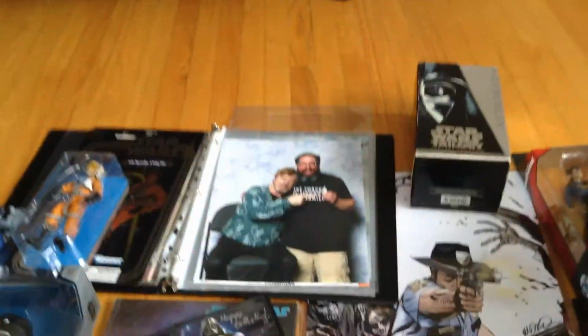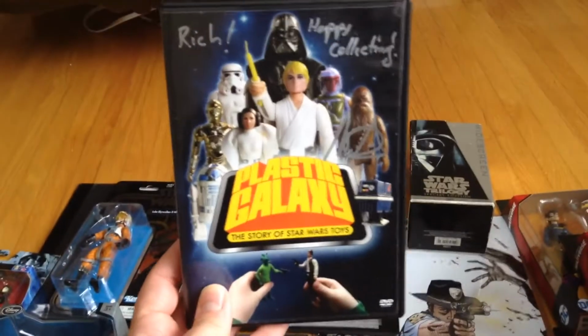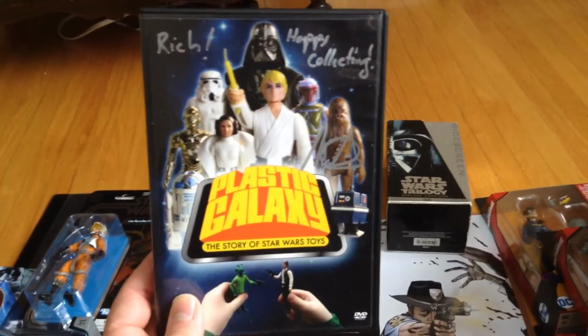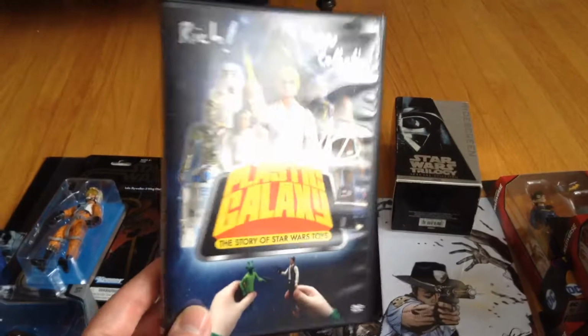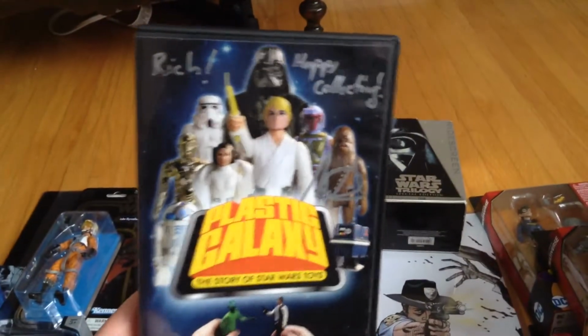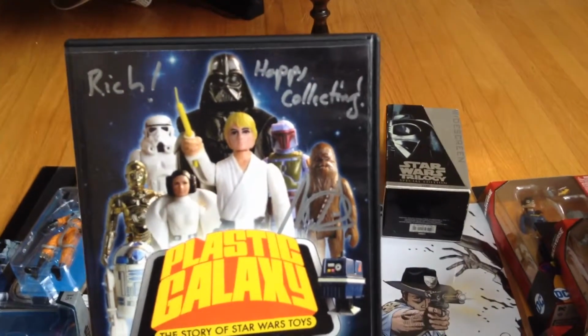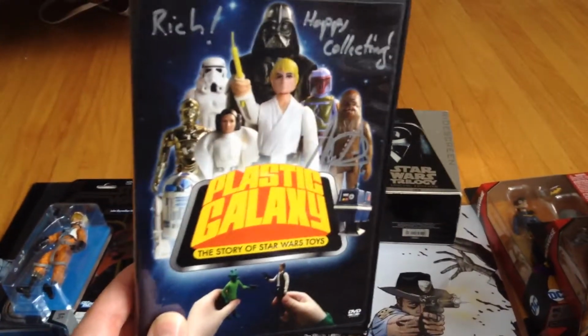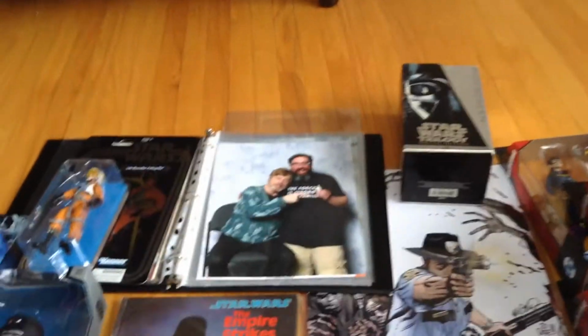So that was cool. A movie that I've been wanting to pick up for a while is the Plastic Gallery, the story of Star Wars toys. So it's a really cool documentary all about vintage Kenner Star Wars action figures, signed by the director. So that was really cool. This is one of the things that were in that lost bag. So I'm really happy to get this.